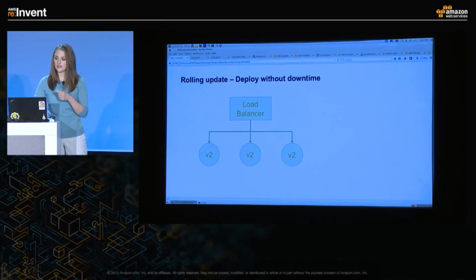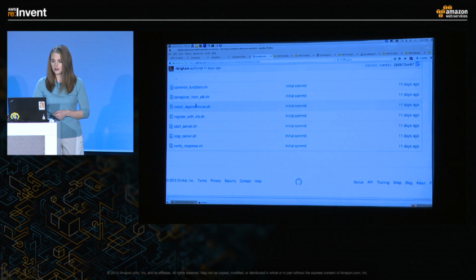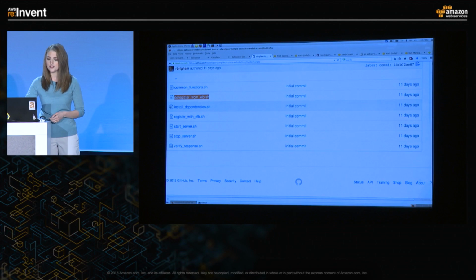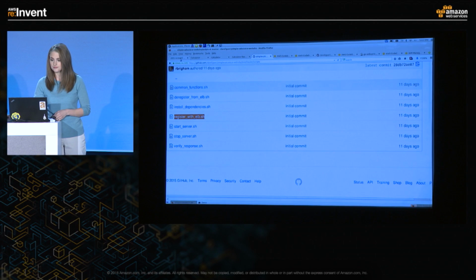For this feature, we actually have some sample scripts for you in the AWS Labs organization on GitHub that you can use in your own application. And I'm using a couple of them. So deregister from ELB is what's going to take that instance out of the load balancer, and then register with ELB is going to put it back in the load balancer and start serving traffic again.